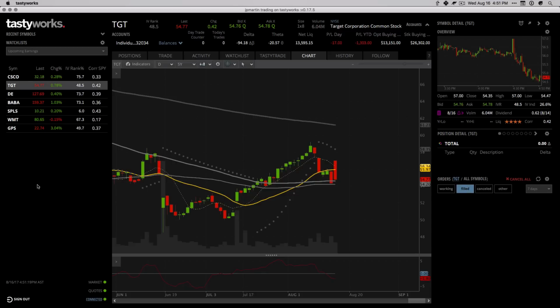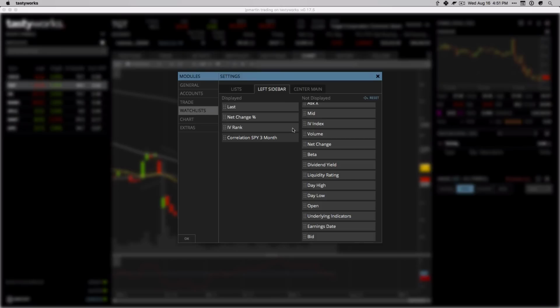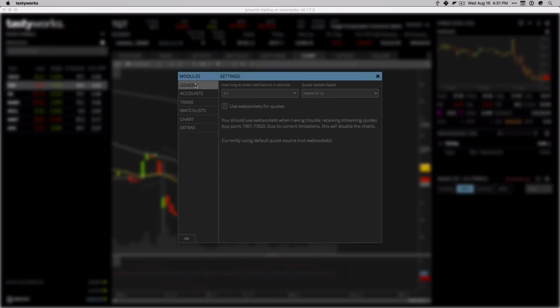I'm going to get into a bit more of the details and the nitty-gritty behind the platform, which is very useful for you. So let's click on the settings here. Now, the first thing we need to look at is how long to show the notifications in seconds. So basically in the top left-hand corner, as soon as a trade is made, just like in Thinkorswim, you get a notification here saying whether it's working or filled or whatever. And I like to keep it at 2 seconds, nothing more than that.